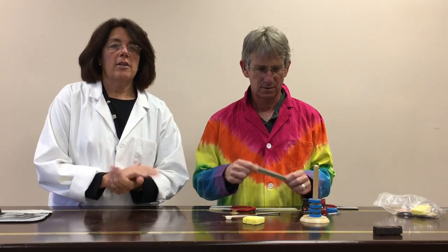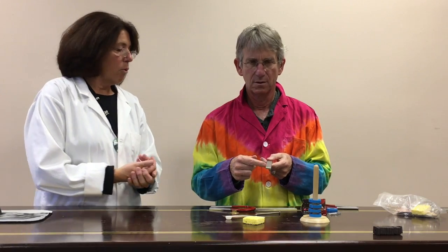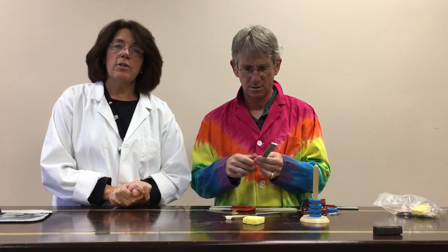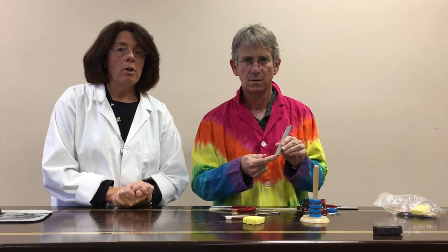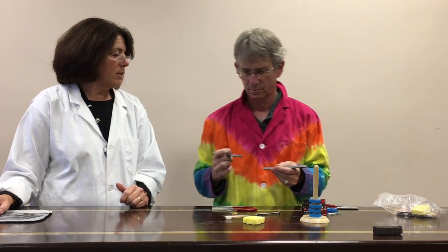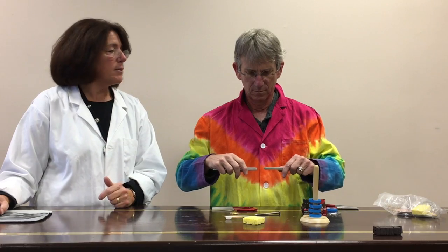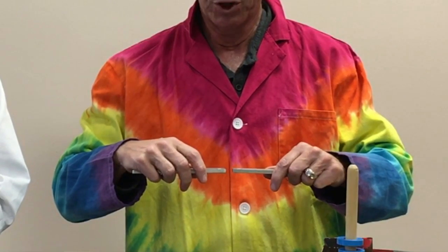So all magnets have two ends that are called the poles. There's a north-seeking pole with the letter N and a south-seeking pole with the letter S. So to see how magnets work, let's take a look at these two bar magnets. And Jeff, I want you to take the two magnets and put the two letter N's or the north poles together. What happens? They push apart.